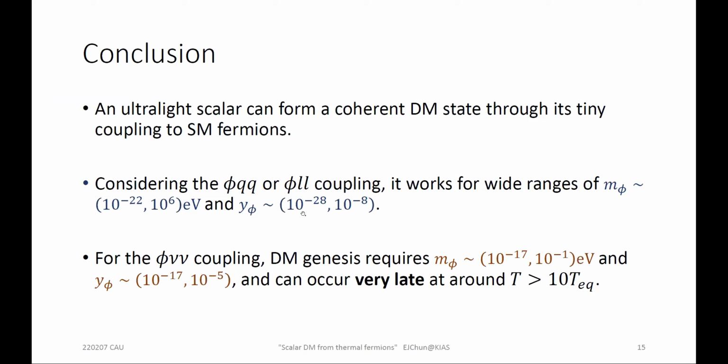So the corresponding Yukawa coupling from 10 to minus 28 to 10 to minus 8 can generate the right dark matter relative density. For the phi nu nu coupling, dark matter genesis works for this range of Yukawa couplings. And as I said, the dark matter generation time T can be as small as 10 times the equality time, which is about 10 electron volt. Okay, that's it. Thank you.